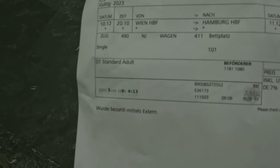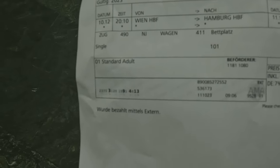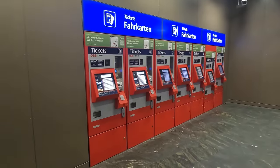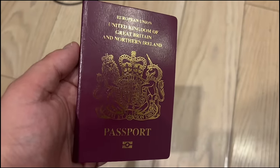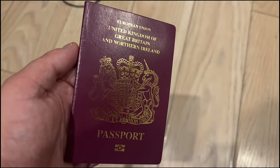Okay, before we go up to the platform, a bit of housekeeping. First, any tickets for travelling outside of Austria need to be in paper form. This can either be printed as a PDF like I've done, or from the ÖBB reception or ticket machines with a booking reference. And second, you need to get a form of ID, such as a passport ready, as the tickets are only valid with that and this will be checked by the onboard host.